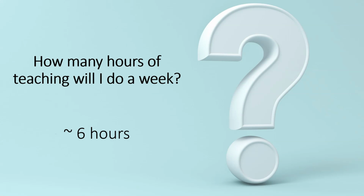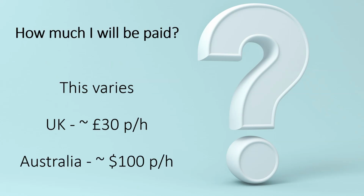In terms of hours of teaching, it does vary again, but most PhD students that I've met will teach 4, 5, 6 hours a week. And then when it comes to money, some PhD contracts already have teaching in the contract, so there's no additional money on top of that. But other universities will give you more money to teach. So in the UK, you're looking at maybe 30, 40 pounds an hour. In Australia, I've known some people to get around about $100 per hour, but this does vary across universities and countries.